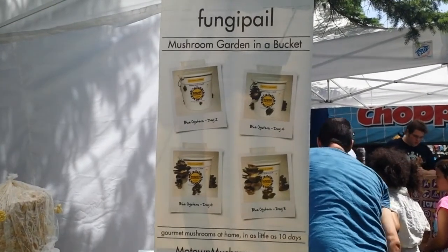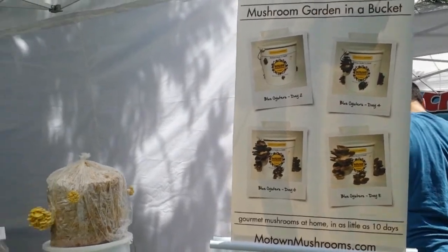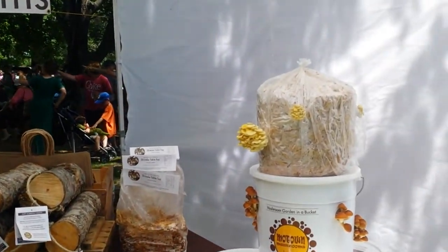Alright, this is clever. You can grow your own mushrooms in a bucket. I've seen similar systems before, but it's always been something that's been particularly interesting.